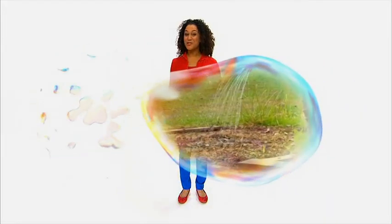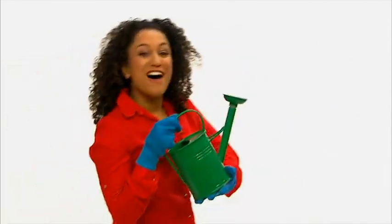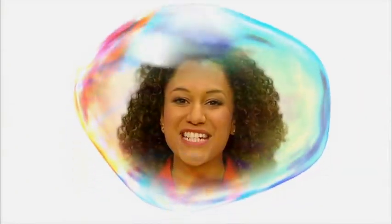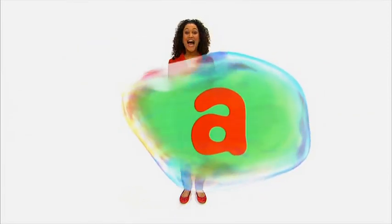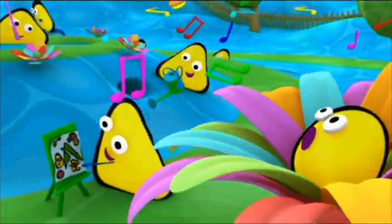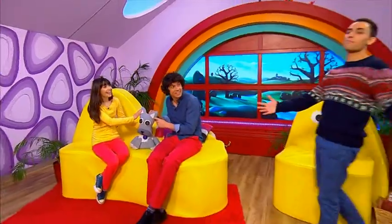Growing, watering and growing. Discover and do. All the day through. Painting and mixing. Sticking and fixing. Tasting and smelling. Counting and spelling. Discover and do. It's time for my story.